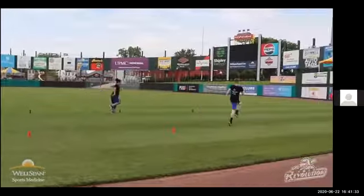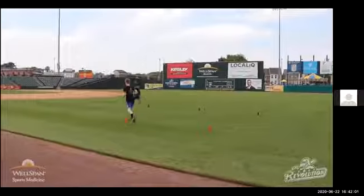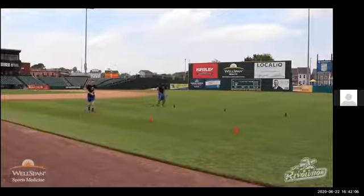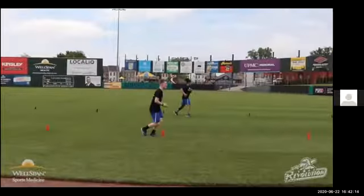Good, last one, we got our zigzag cuts. So a couple steps out, good cut and plant on the outside foot, good change of direction, going back the other way. Starting in 3, 2, 1, go. Good, plant on that outside foot. There you go. Same thing coming back. There you go. Plant on that outside foot, change direction.